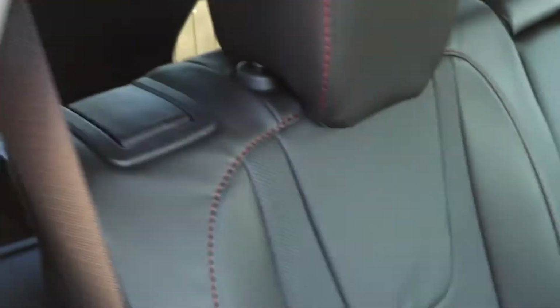And I showed you how those 60-40 seats work. Let's show you again. Why not? We're already here. One hand on the seat and pull down. So that is pretty easily done. It's going to work on the other side as well. All that with one hand.